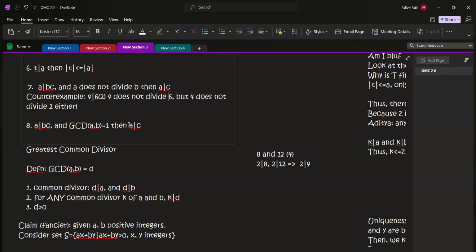Do you see that, Soham? So it is not enough to say that if A does not divide B, then A divides C. We have to use a much stronger condition, which is that the GCD of A and B is 1. My proof is correct now. Was that Lavish? Yes, that is correct.